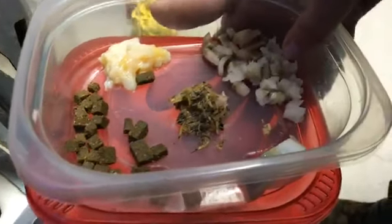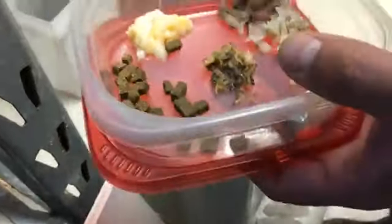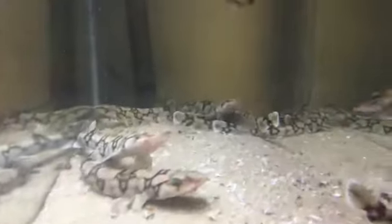Not sure what that is. What is that? Whiting. Whiting. Okay, so I'm going to put this in here for these guys. I'm going to give them some clam strips, and then I'm going to give them some fish.